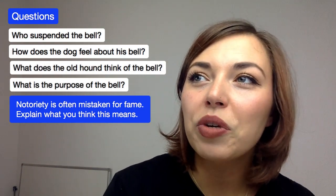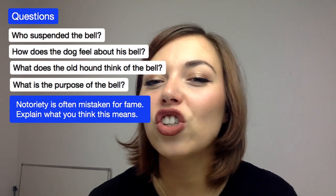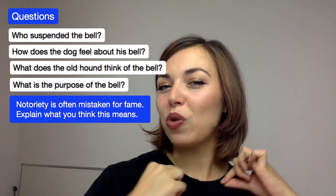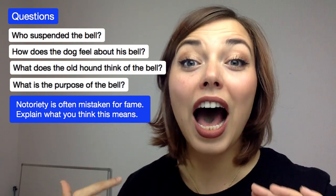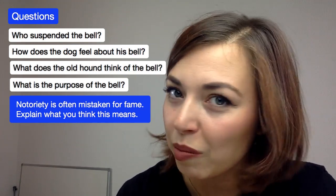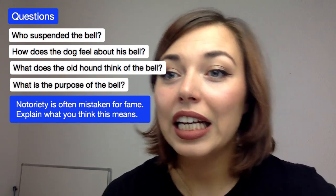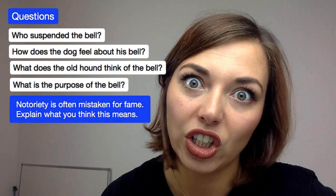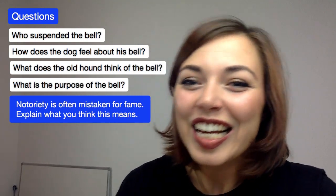I think it also means be careful because attention is not always a good thing. He thinks that he's been rewarded with his bell and he thinks, ha, I have a bell and you don't, so I'm obviously better than you. And of course, in this context, it's actually a sign of the opposite, okay? He is not famous here. He is not famous. He is just known because he does that thing of biting people, which is not very good.